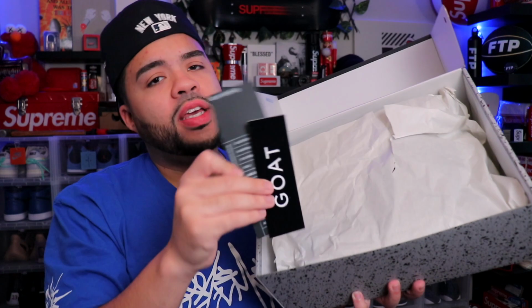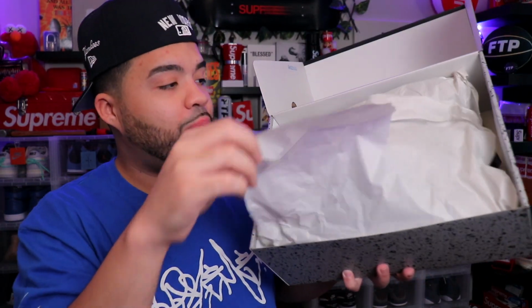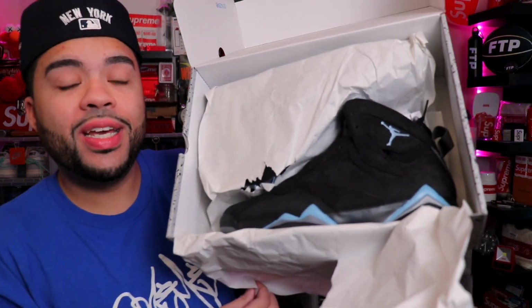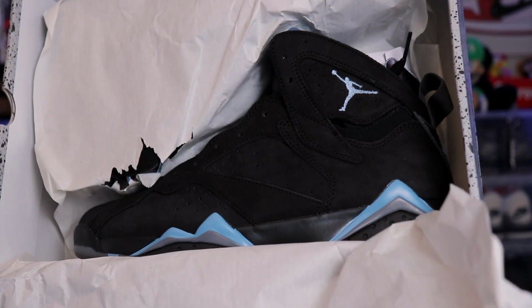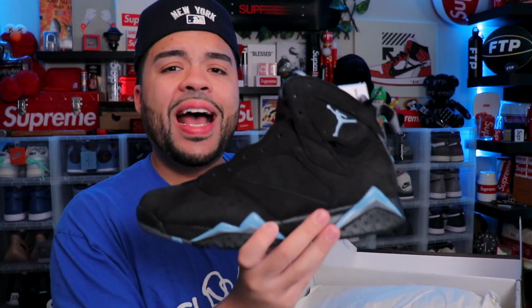You got the GOAT authentication, so y'all know my early pair is authentic. Y'all be trying to roast people, but these are the Chambray Jordan 7s. It's a sneaker that not a lot of people appreciate, but for me, I love the Jordan 7 model. Actually, one of my favorites. So underrated. I don't have any 7s in my collection. I had the old version of the Cardinals, which I actually ended up selling. Glad I got these. I'm gonna pull them both out and we'll get into them in a second.